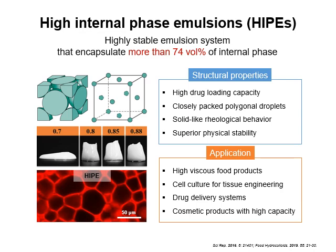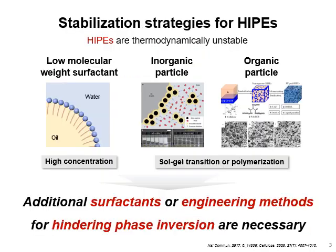The development of an HIPE system with ultimate stability will significantly broaden the application scope of solid emulsions with a rich internal phase. However, actual HIPEs are somewhat dynamically unstable because an emulsion system composed of two immiscible liquids spontaneously separates owing to the high Gibbs free energy. Phase breakup is inevitable when the dispersed phase content is higher than 50 volume%.